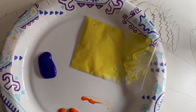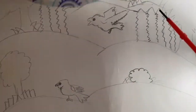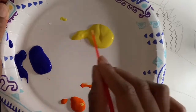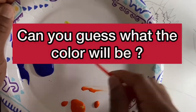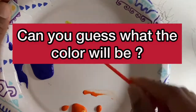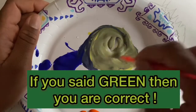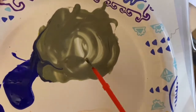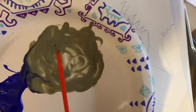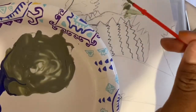So here I am just placing my paint in my plate. And I'm going to go ahead and mix my yellow and blue together. Can you guess what the color will be? If you said green, then you're correct. Now, if you want your green to be darker, you can add more blue. If you want your green to be lighter, you can add more yellow. So now that I mixed it to the color that I want, I'm going to go ahead and paint my trees.